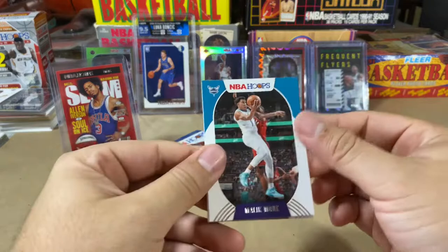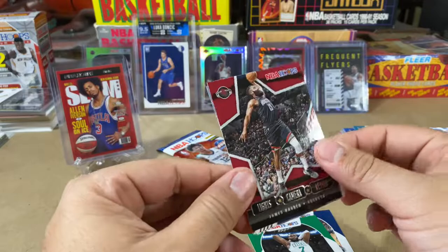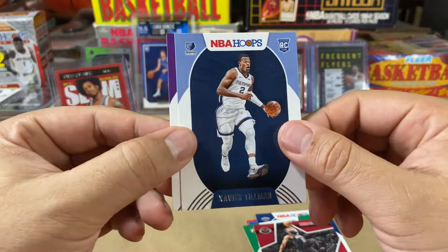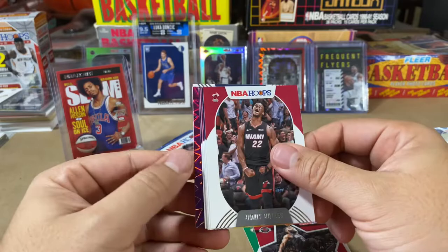Malachi Flynn, Cam Reddish, Tim Hardaway Jr., Jrue Holiday, Jaylen Brown, and a Lights, Camera, Action James Harden. Xavier Tillman and Robert Woodard are my two rookies. Let's kind of try to hurry up with these last two packs unless we get something fire. Well, there's an explosion there. I don't know what it could be.